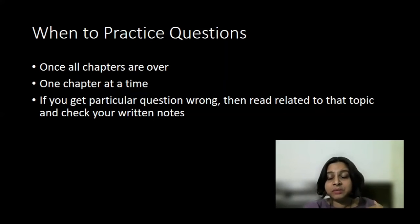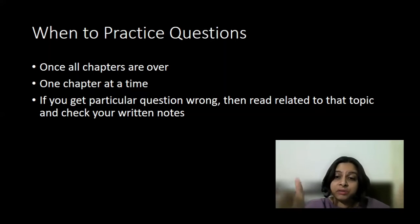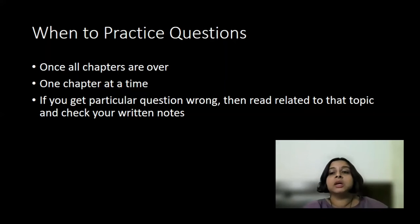And the next time when a similar type of question comes with some twist in it, you will not be able to solve it. So investing this time in one go for a chapter is much better. Once you have completed all the chapters, that is why I recommend that you complete all the chapters first and then start solving the questions afterwards.